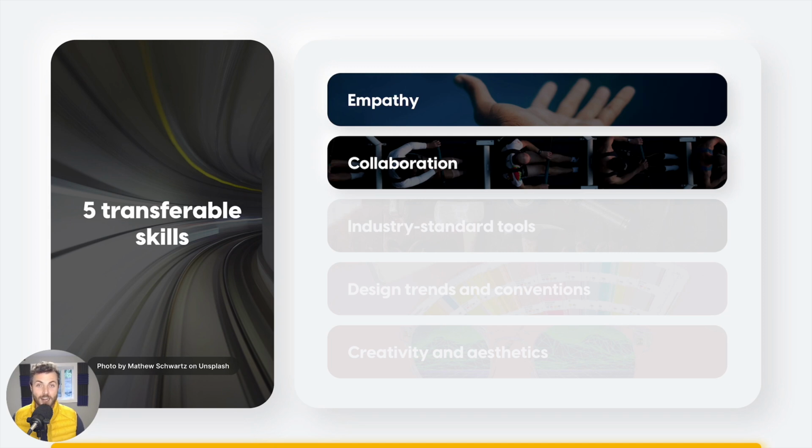Next up is collaboration. Graphic design is a collaborative discipline. On any given day, you'll work with developers, marketers, support agents, and sales reps to create the assets they need while also maintaining the company's brand. The soft skills you've acquired while working with a wide range of people will only benefit you as you move into UX.